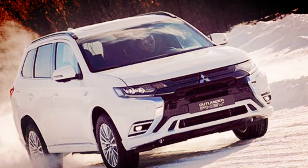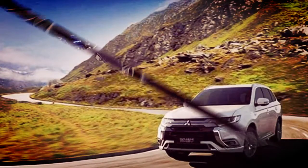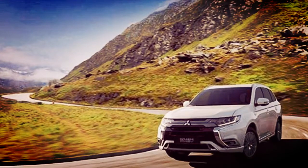Geneva Auto Show is chock full of supercars as well as prestige cars and trucks, but there are some more sensible models on display, too. Japanese brand Mitsubishi presented the 2019 Outlander plug-in hybrid, which will get some significant powertrain changes.